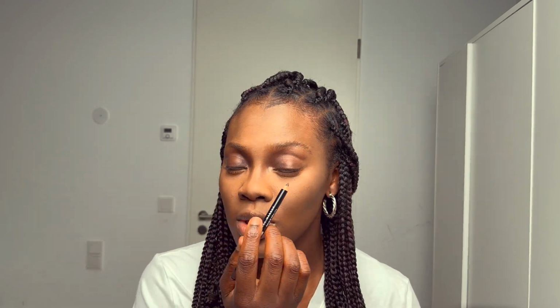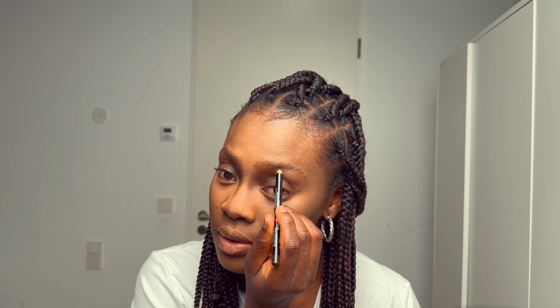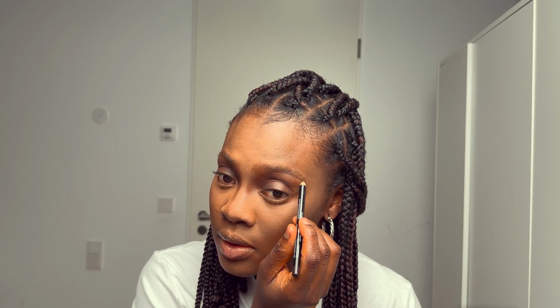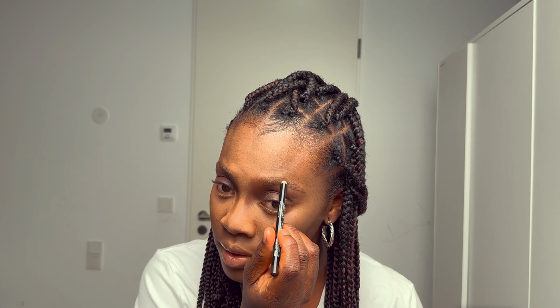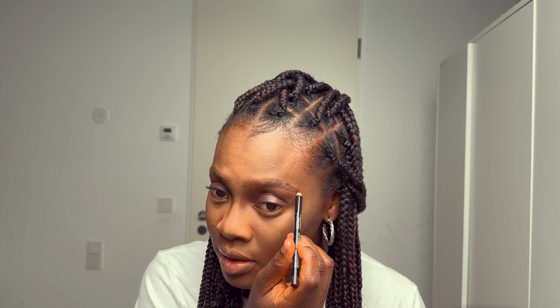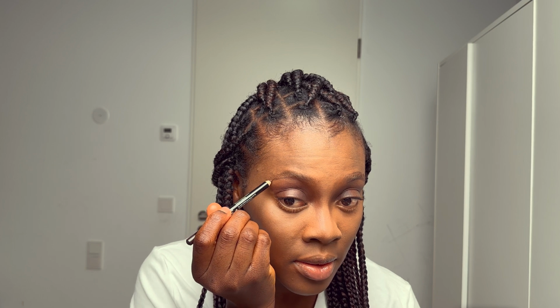The next thing now is my eye pencil. So I try to make sure it is well sharpened, and this is Nyx also, dark brown. So I'm just going to trace out my brows this way, just the way I'm doing it. Make sure it's faint, like you don't press deep, and don't get to the front. Just tracing my natural brow lines.